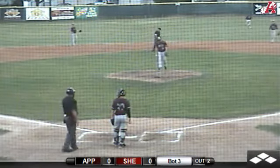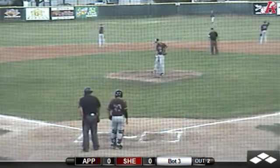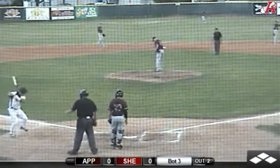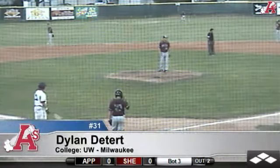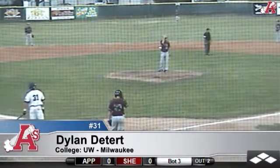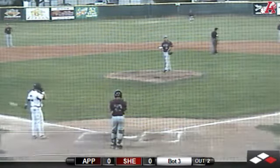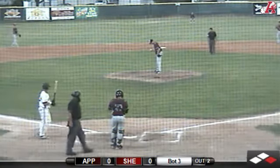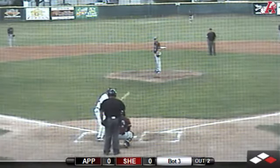What a way to get it. Vorpagel is certainly in position to make the play, but sometimes you just can't figure those hops. That was a scary one. Left fielder number 31, Dylan Beecher. So Grannis is aboard first, and Dylan Beecher is at the plate.